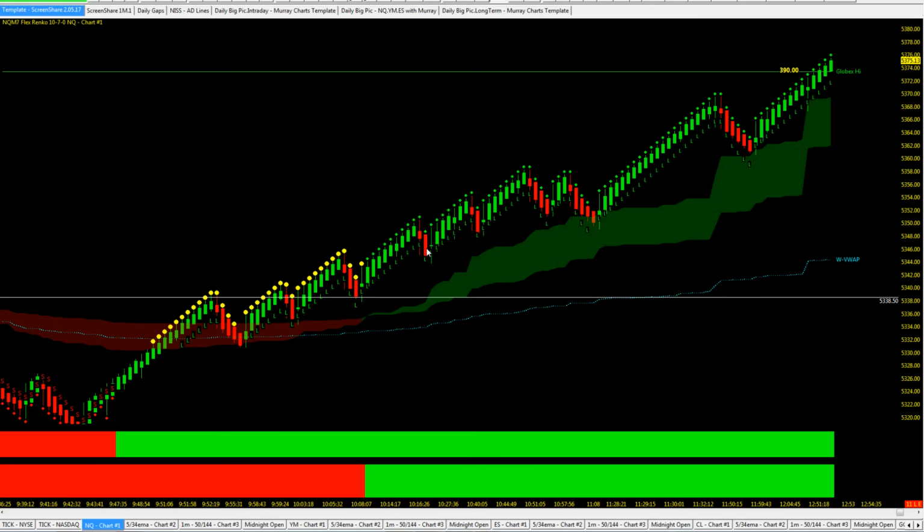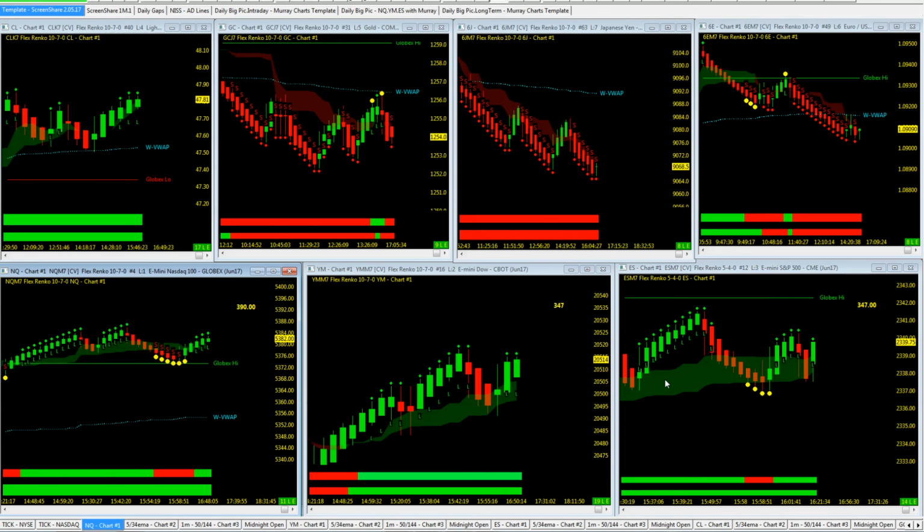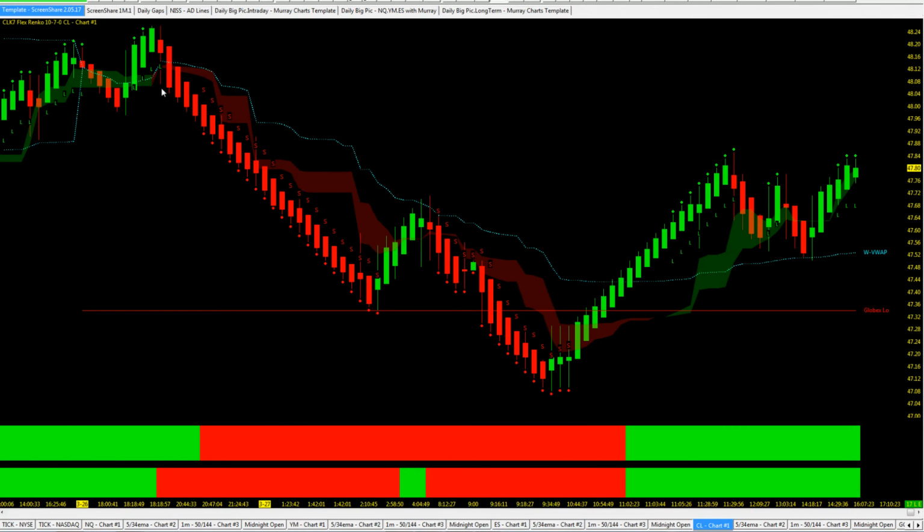Swing size low, higher, higher, higher, higher, higher, until perhaps here taken out, and a re-entry probability here on the 10-7 all the way to the upside here today. So similar picture all the way around on the higher time frames. Crude after a drop down overnight finds a little bit of footing here as the crude goes all green towards the latter part of the session, but just wasn't able to get anywhere.